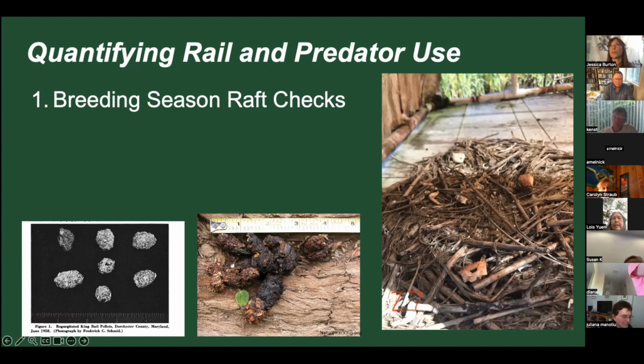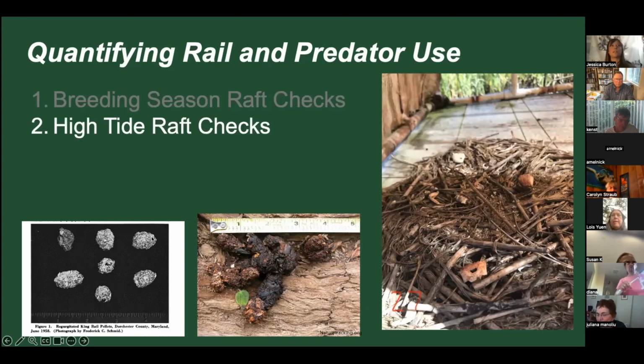So that would include anything like arranged spartina, or in a lot of these marshes, there's not enough spartina, so they are using eelgrass or pickleweed, and they might have it arranged on there. And this on the right is a brood nest. Or in the middle, we have raccoon scat, so that's a sign of raccoon use, as well as large crushed crab pieces or tracks. And on the left is a rail pellet. It's actually a king rail pellet, but the Ridgway's rail pellet looks very similar.